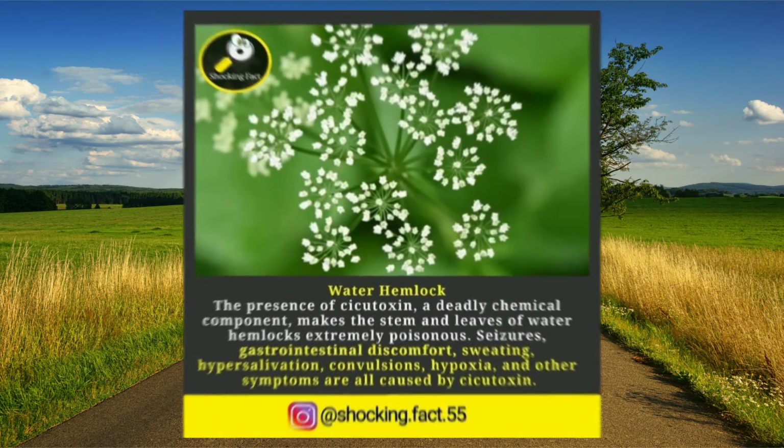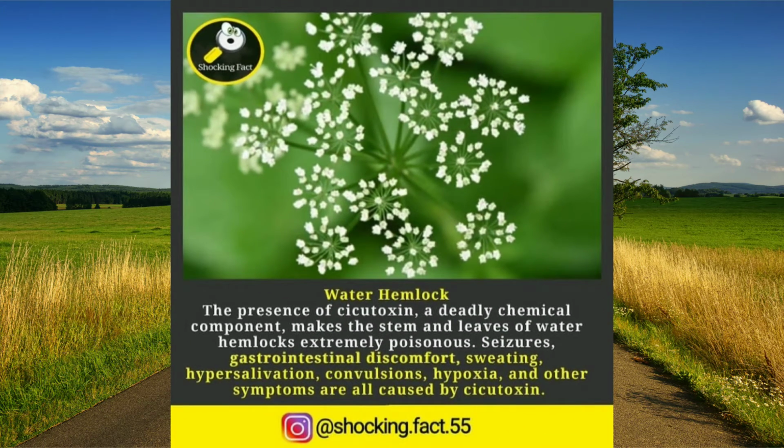19. Water hemlock. The presence of cicutoxin, a deadly chemical component, makes the stem and leaves of water hemlocks extremely poisonous. Seizures, gastrointestinal discomfort, sweating, hypersalivation, convulsions, hypoxia, and other symptoms are all caused by cicutoxin.